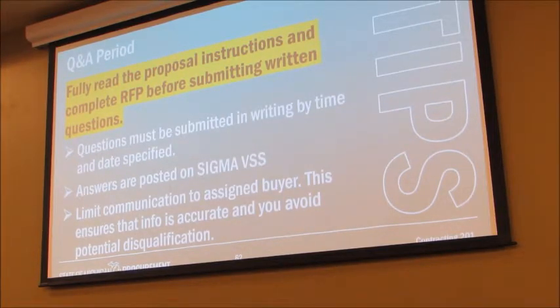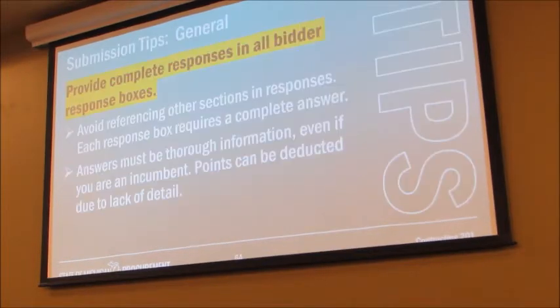Okay, we've talked about Q&A. There's nothing new there. Just make sure they have it in on time. Again, this is talking about bidder boxes, making sure you're thorough.